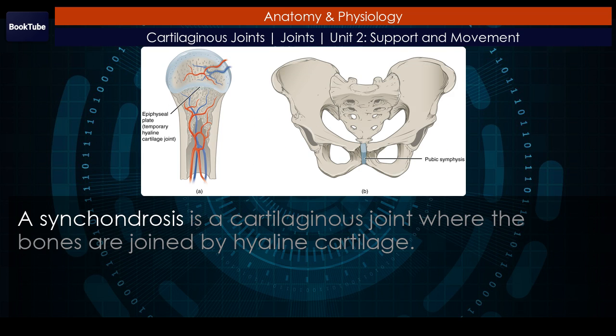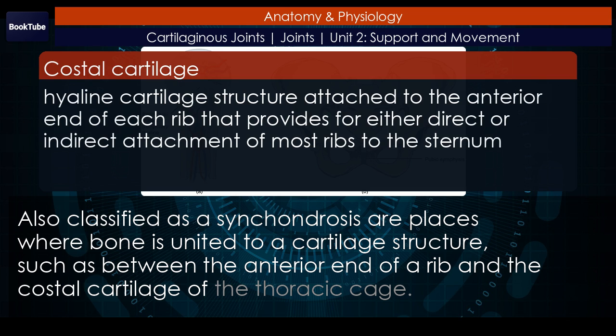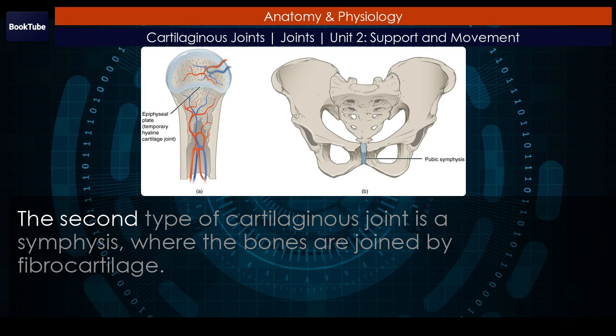A synchondrosis is a cartilaginous joint where the bones are joined by hyaline cartilage. Also classified as a synchondrosis are places where bone is united to a cartilage structure, such as between the anterior end of a rib and the costal cartilage of the thoracic cage. The second type of cartilaginous joint is a symphysis, where the bones are joined by fibrocartilage.